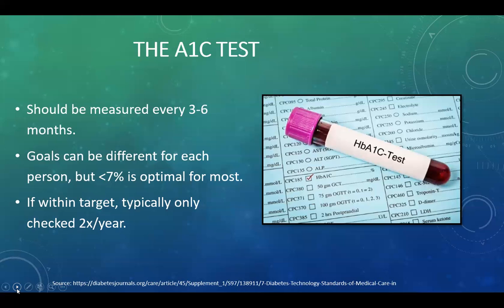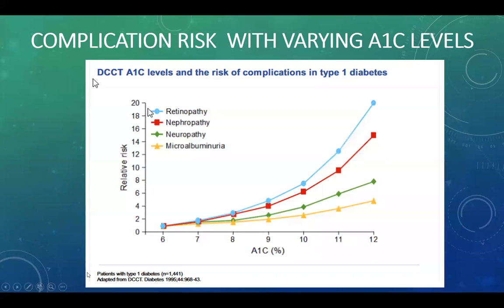The reason it matters and the reason you see it scrutinized so heavily is because of what happens when it's outside of the range. If we look at various A1C level results, this is part of the landmark Diabetes Control and Complications Trial that looked at a number of factors as it relates to diabetes control in type 1 diabetes, again, a little bit different population than type 2. But what they found is as A1C levels elevated beyond that 7% range, the relative risk for complications increased dramatically.